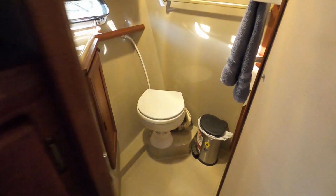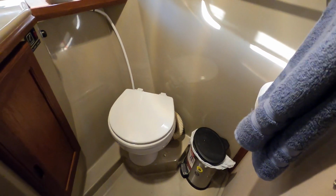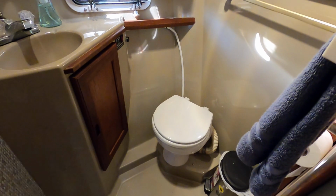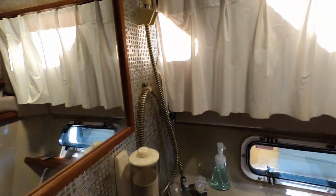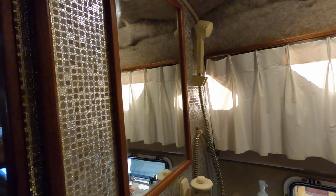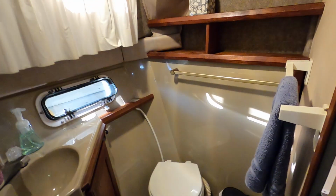Now, here's your bathroom. We've got a little marine head with a macerator pump and a 15-gallon waste holding tank. Small little vanity sink with an overhead handheld shower. Well, actually it's not even a handheld shower. Most of the time it is a handheld shower. This one actually has a little mount. It can go in place, or you can hold it. Could be a drain in the floor there, connected to a small little sump pump for your shower.